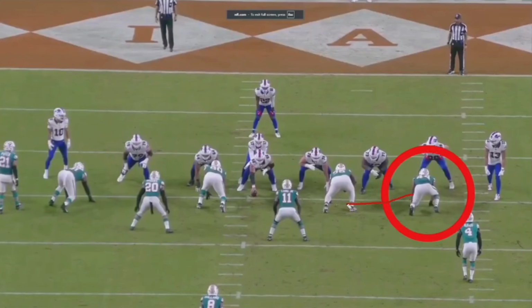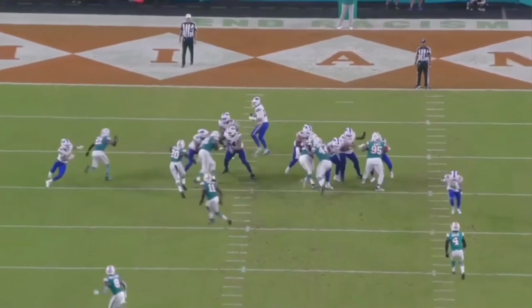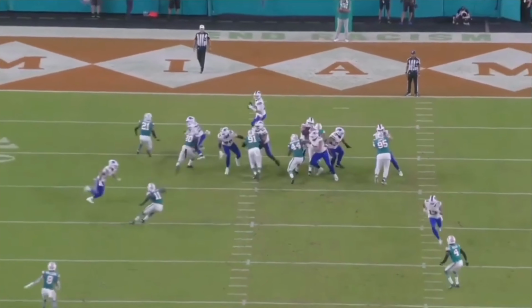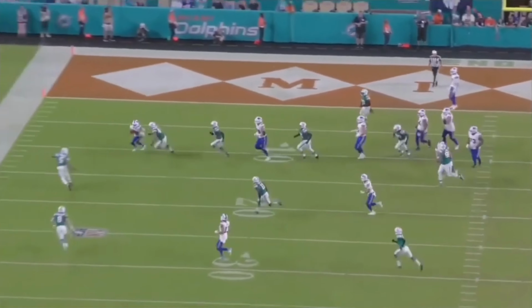They're going to be running a stunt, so he's going to be shooting through here. This guy goes out here. But what you're going to see from Chop is as he comes in for the stunt, he's going to stop and notice Ray Davis going out. So he's just going to follow Ray Davis instead of going after Josh Allen. And that's a heads-up play from a rookie.